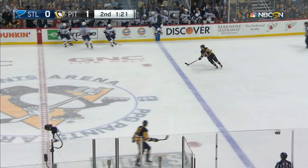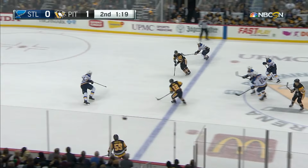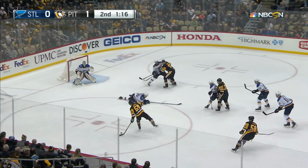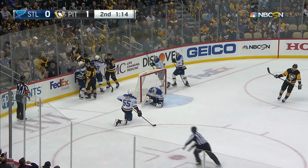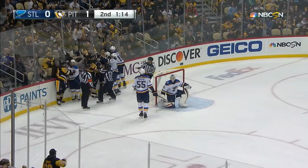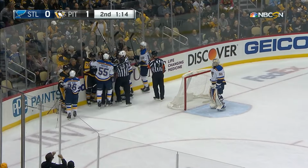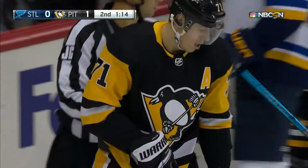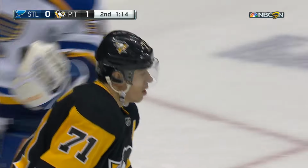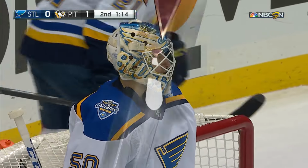What a heck of a shift by Marino. Defensive play led to all this offensive activity. Here's Gensel, a shot, save Binnington, and he covers. Blues not happy with Malkin giving Binnington a whack as he had that puck, and that's what brought everybody below the goal line. But an outstanding shift, post penalty kill for the Penguins.